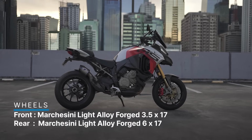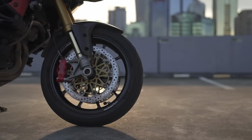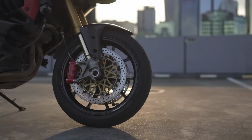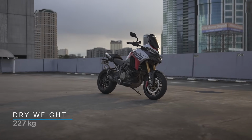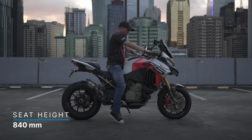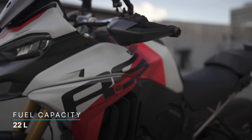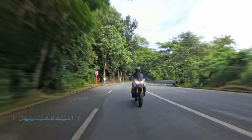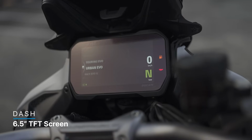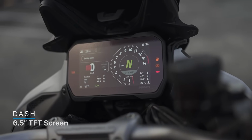Both front and rear wheels are 17-inch forged aluminum. And for the tires, you get Pirelli Diablo Rosso 4. The dry weight is 227 kilograms, which is pretty impressive for an adventure bike, while a standard seat height is 840 millimeters. The fuel tank capacity is 22 liters, and don't ask about the fuel consumption because no Ducati owner actually cares. You do get a 6.5-inch TFT screen, very similar to that of the Pikes Peak and the V4S.